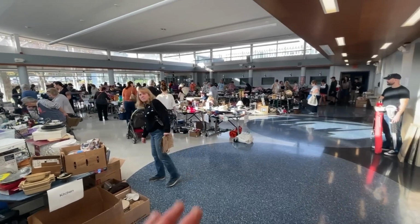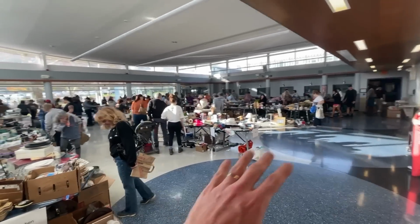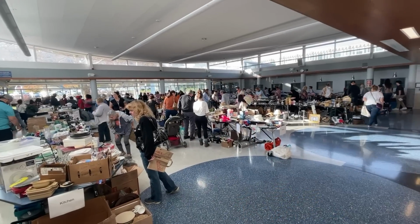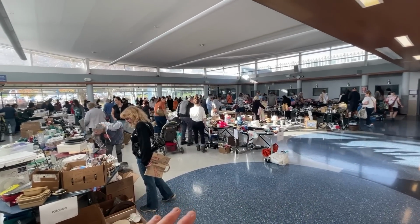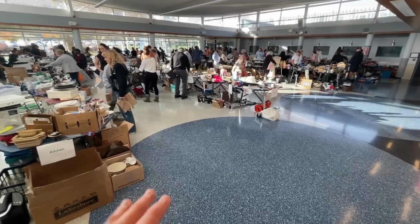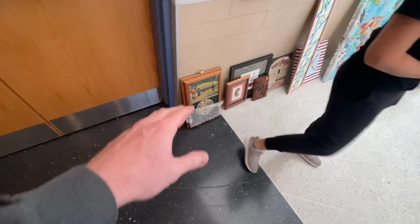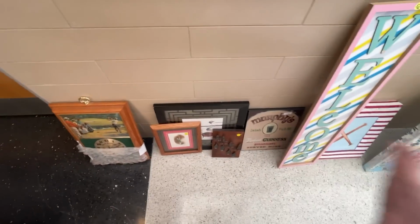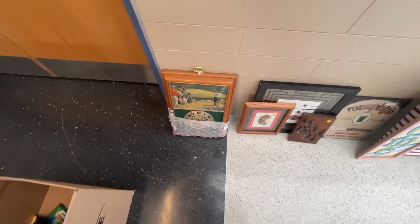All right, so I want to show you something here because you see where everyone is clustered. They're all clustered at these tables. Now, at estate sales, I'm always saying look up, look down, and certainly there's things under the tables to look at. But what we also want to do is look on the sides. You can see here, right on the side, we've got things that people just walk by all the time. And there's some great items here.